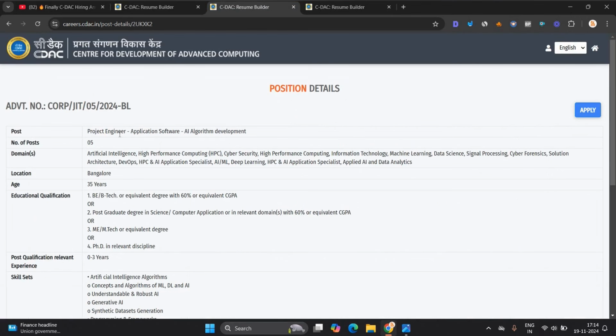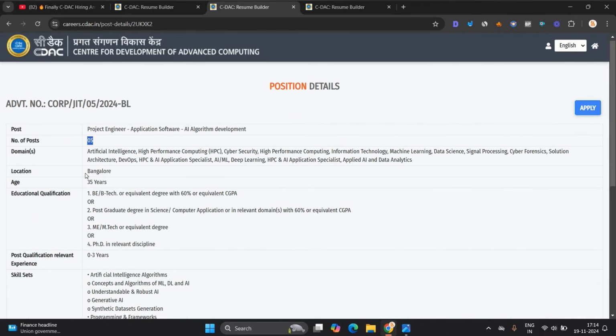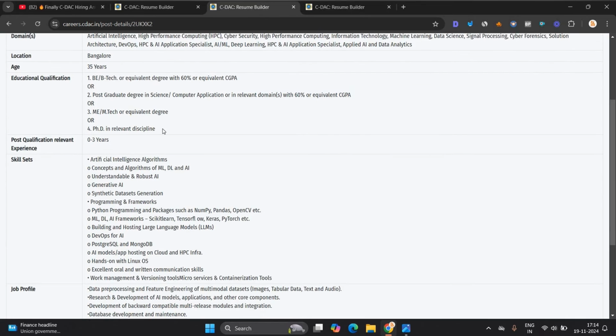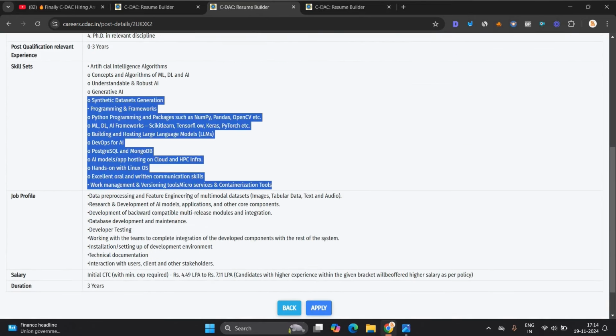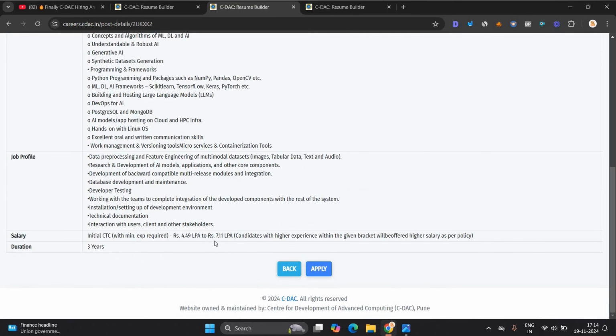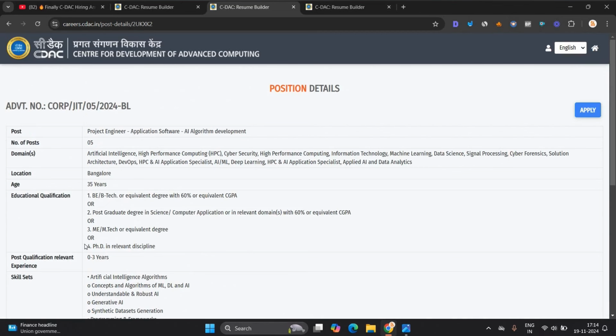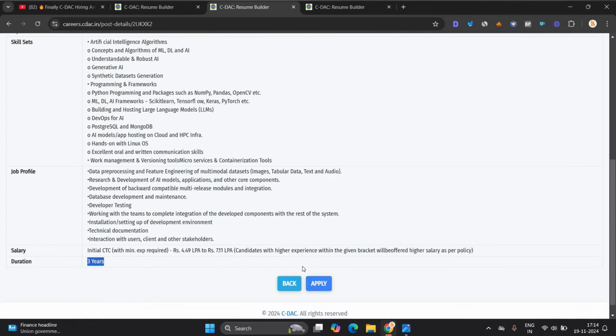This is for project engineer, 5 posts, 0 to 3 years, 2024 to 2021 batch. This is the degree that they want. The skill set is this. Initial CTC is 4.49 LPA to 7.11 LPA. Duration is 3 years. In some hiring the contractual duration is 3 years, and in some hiring there is no contractual duration.